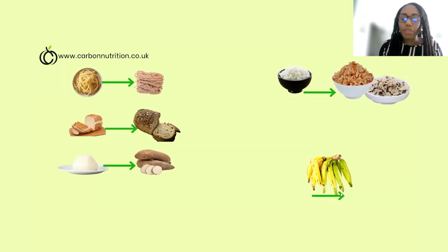When it comes to things like plantain, green banana, the greener, the less ripe it is, the more fibre it will have. And that means it's going to take longer for your body to break it down, to digest it. You're going to feel fuller for longer. Your blood sugar isn't going to go as high as quickly as it would if you went for the riper, yellower, sweeter end of the plantain scale. So the greener side, we would say.